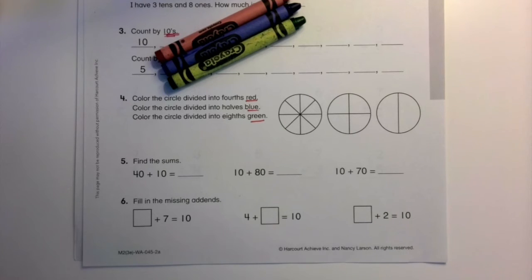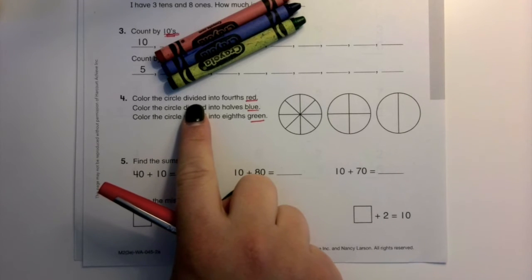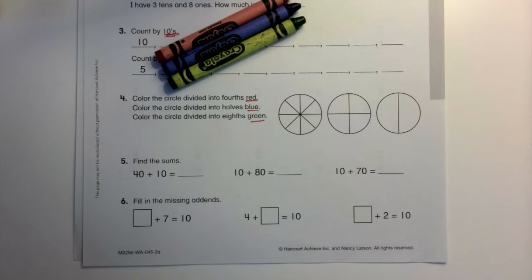All right, take a look at these circles. You're going to color the circle that's divided into fourths red. So look at these circles. Which of them is divided into fourths? You're going to color that circle red. The circle divided into fourths is red.